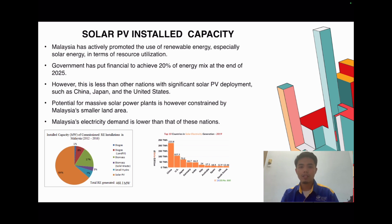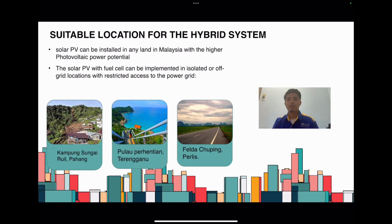From this chart, it shows that the implementation of solar PV is higher compared to other renewable energy sources. However, it is less compared to other countries such as China, the US, Japan, Germany, and others because it is constrained by smaller land area. So, the suitable location for the hybrid system.